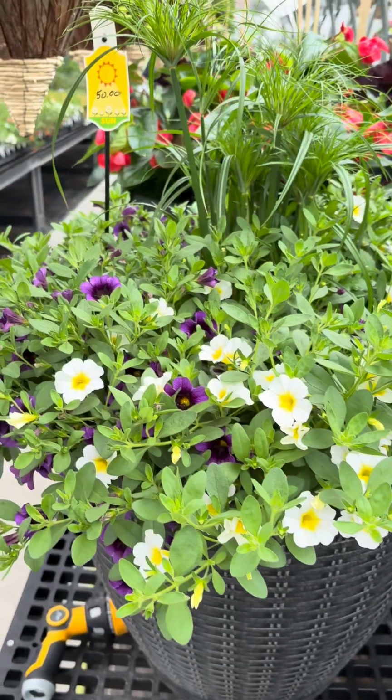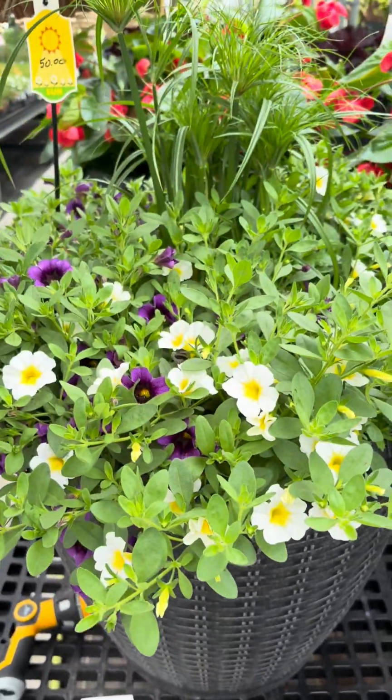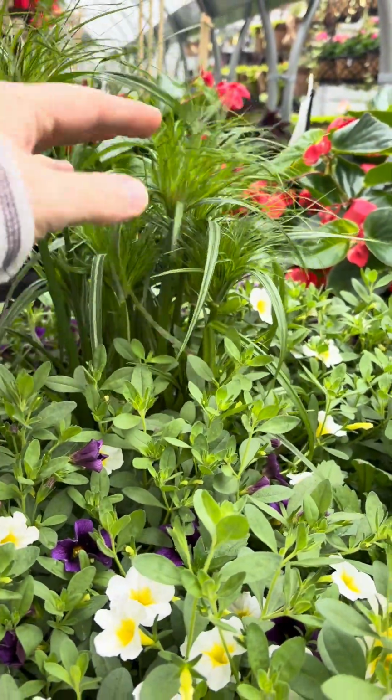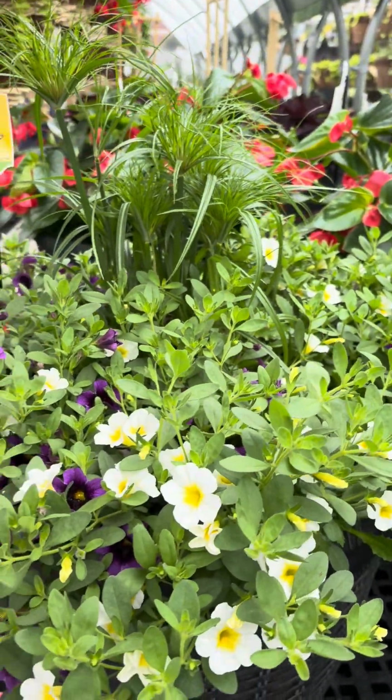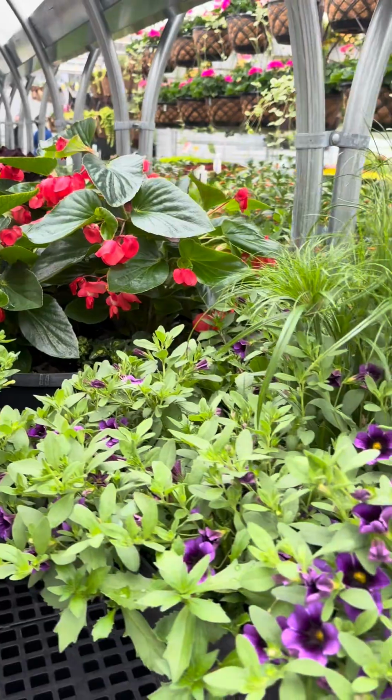Okay, so this is a pot, look at how ginormous this is. It's $50 for the whole thing. This is that Prince Tut that I was telling you about. See how she's put it in the center and then planted all of this around it. Isn't that gorgeous? Oh, and those begonias.